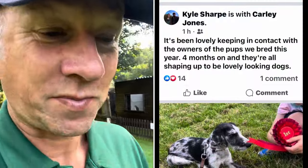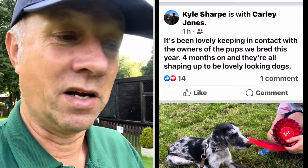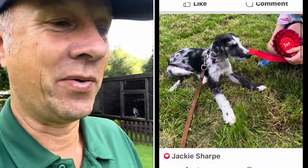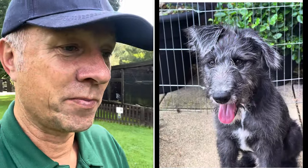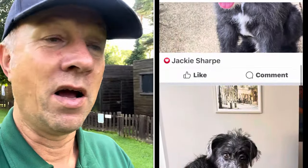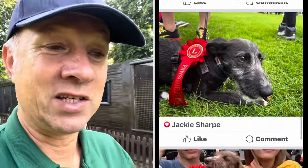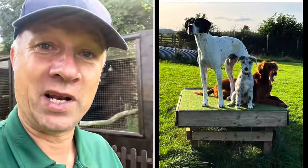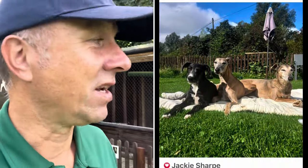In other news, Kyle and Carly produced some beautiful lurcher puppies a few months ago, and they've had people sending photos of the puppies. Now they're a few months old, getting to see what they look like. Wiggy, my favourite one, the one I wanted, she's won some dog show prizes, as have two or three of the others at lurcher and terrier events and fun puppy dog shows. They look really nice indeed. Look at this, how cute is this?